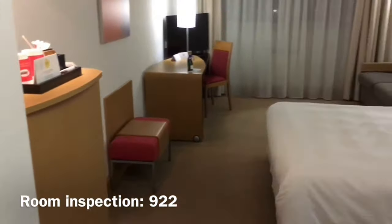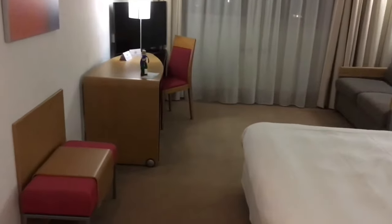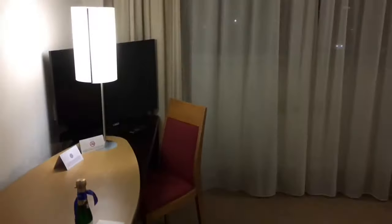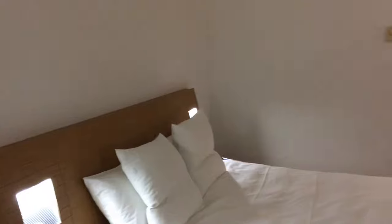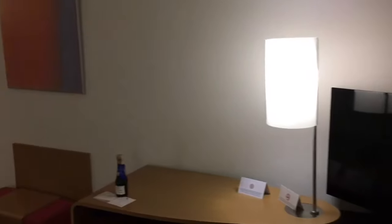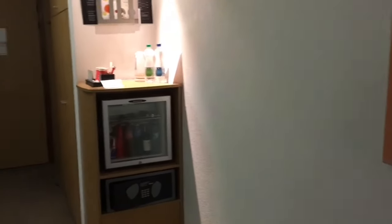Welcome to room 922 of the Novotel Kraków West. I'm staying here, or two of us are staying here, for four nights, bed and breakfast, for New Year 2016 into 17, and it's cost £212. You'll have to do the conversions yourself. This is a standard Novotel, always good quality.